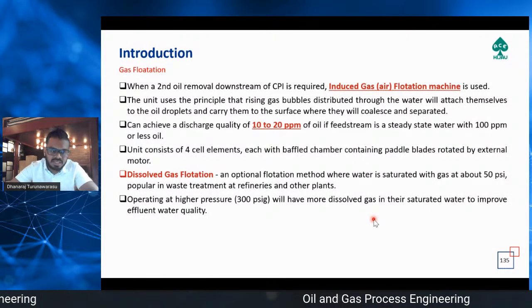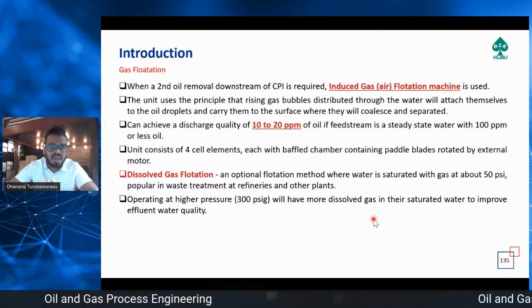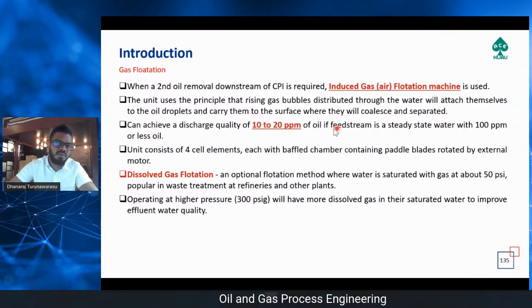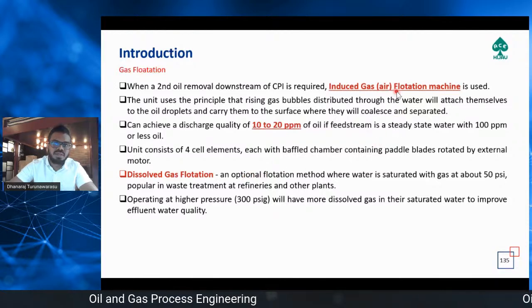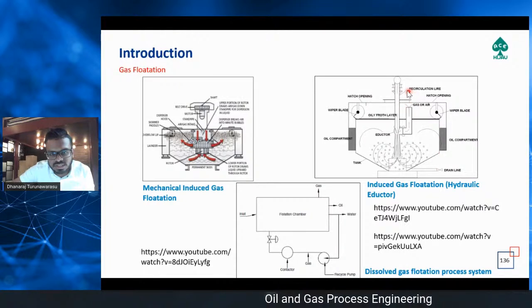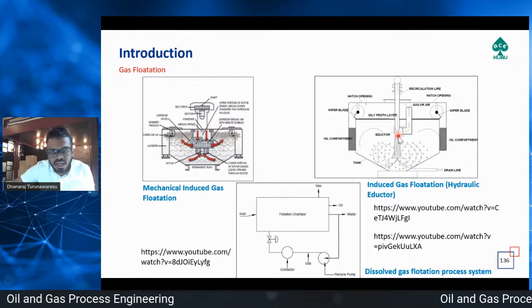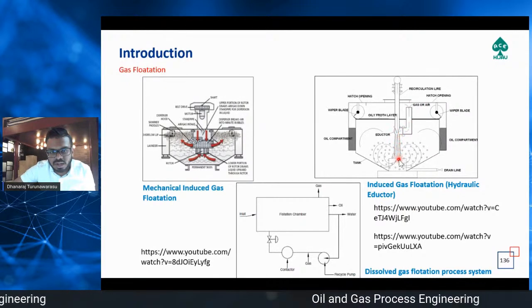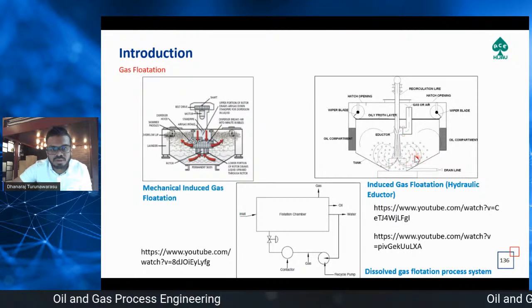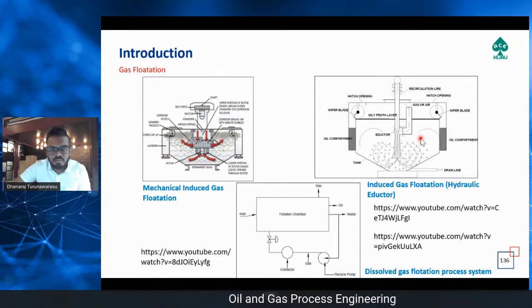And last but not least, gas flotation. Gas flotation is known as a secondary treatment, and it can achieve your discharge spec or quality of 10 to 20 ppm of oil. As I mentioned earlier, if you look at this induced flotation, it's like an inductor here. It induces gas into this particular section, and gas will be injected here. As the gas is injected, bubbles will be formed. Once bubbles are formed, they will rise to the top surface.